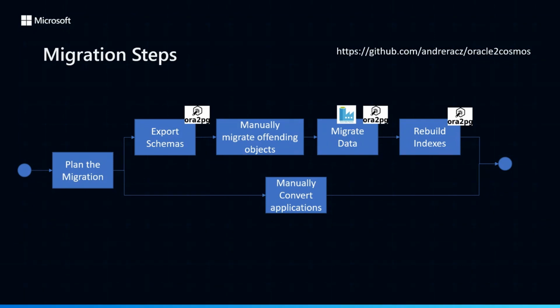The second step, from the database side, is to export the schemas for the database. And we have a tool that already does the conversion, a tool recommended by Microsoft called Ora2PG. It migrates all the schemas from the Oracle-specific SQL language to PostgreSQL. Then you need to migrate the offending objects. Usually with procedures and in some cases views, you have some functions that are specific to Oracle and you need to do the migration, usually manually by a DBA or someone like that.